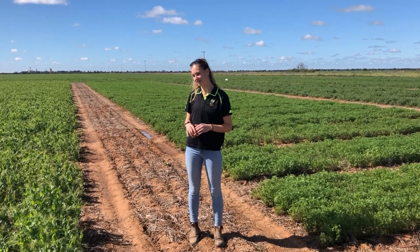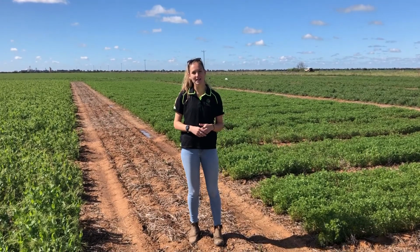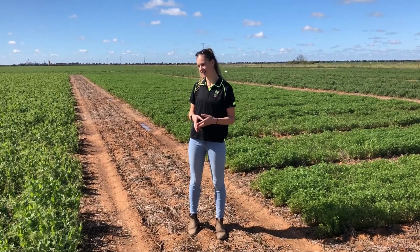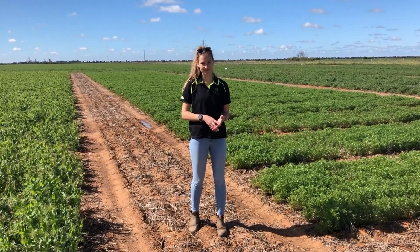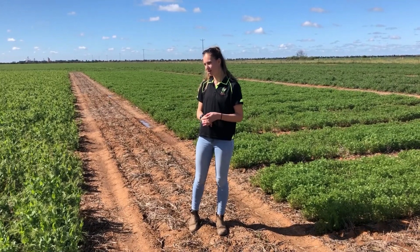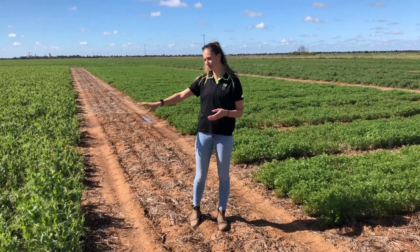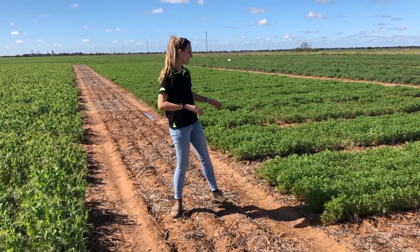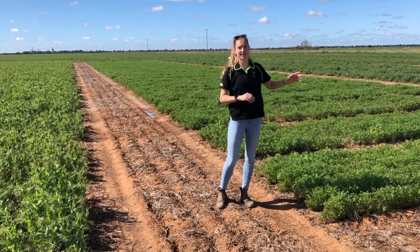Hi, I'm Brooke Bennett. I'm the Research and Extension Officer with the Birchip Cropping Group. What we're standing in front of here is our soil amelioration trial, and what we're trying to look at is how different soil amelioration strategies affect pulse production. In this trial we've got 4 crop types: field peas here, chickpeas further up out of view, lentils beside me, and then vetch as well.